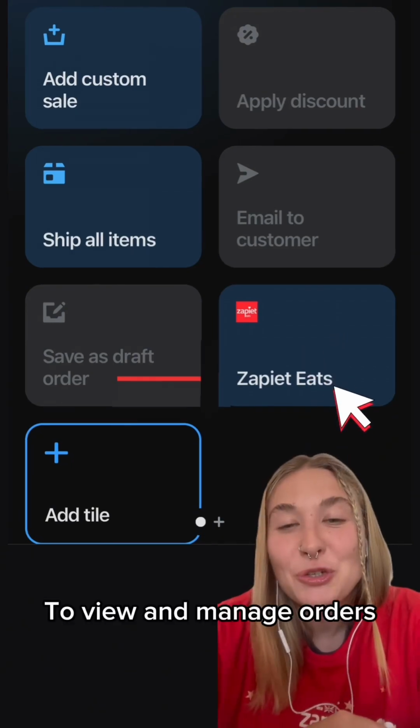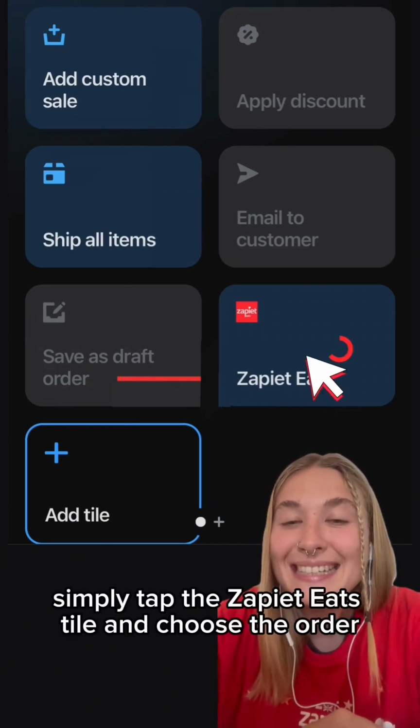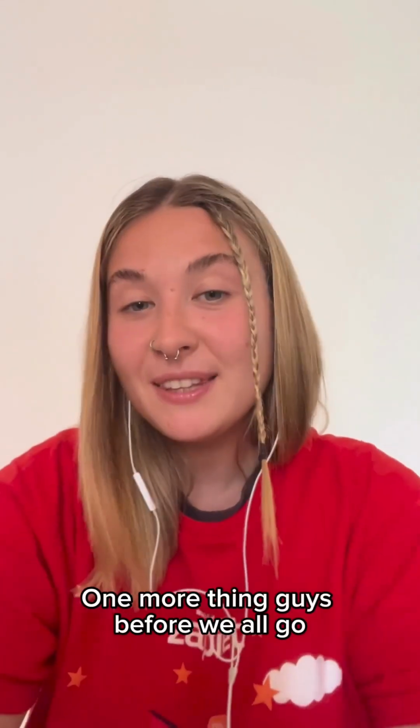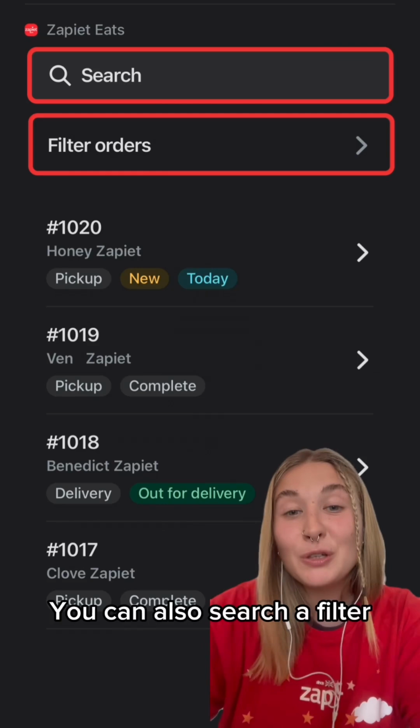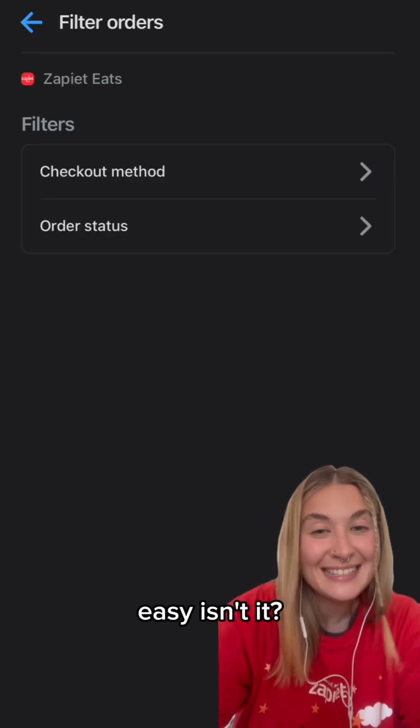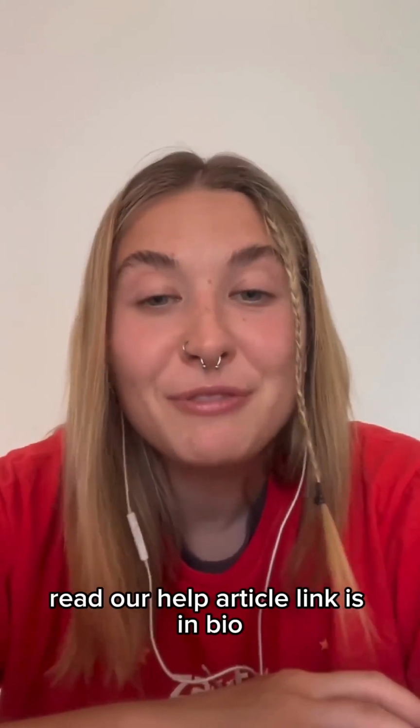To view and manage orders, simply tap the Zapiet Eats tile and choose the order to change the status. One more thing, guys, before we all go. You can also search or filter orders by checkout method or order status. Easy, isn't it? Now, if you want to learn more, read our help article.